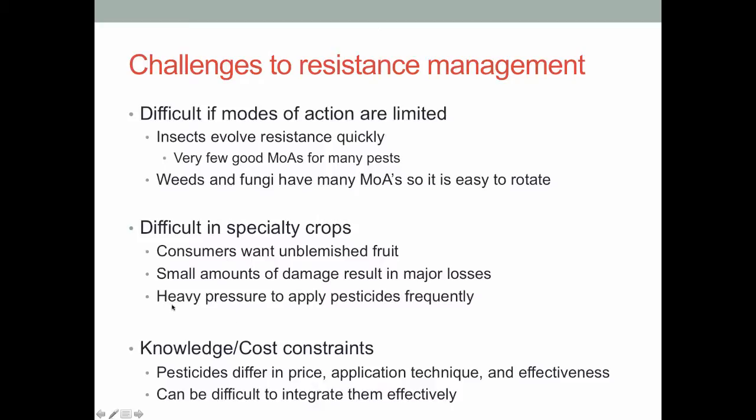So consequently, PCAs and growers are pressured very heavily to use pesticides not only frequently, but also to use the pesticides that have the very strongest selection pressure, the highest mortality. So basically they're creating sort of a perfect storm. You apply a ton of pesticides and you apply very strong ones.